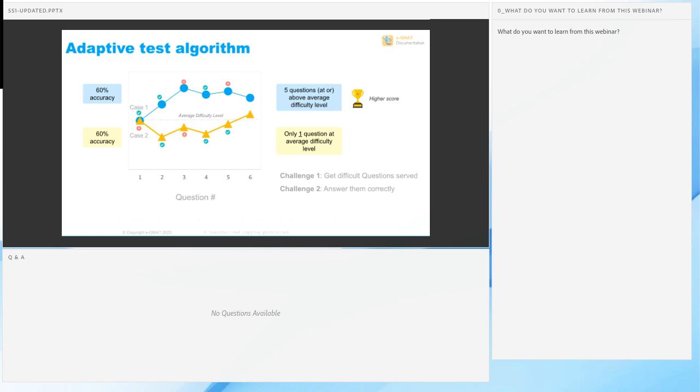So when it comes to acing the GMAT, you have 2 challenges that you need to overcome. One is, when you think about it, student 2 did not even get difficult questions served. In the first 5 questions, the most challenging question was this median difficulty question, but beyond that, the test didn't even serve him any questions above the median difficulty level. So your first challenge is to make sure that on the question picker on the test, you tell that question picker to serve you difficult questions. And the second is, of course, if you want to continuously get difficult questions, you want to answer those questions correctly. Does that make sense?